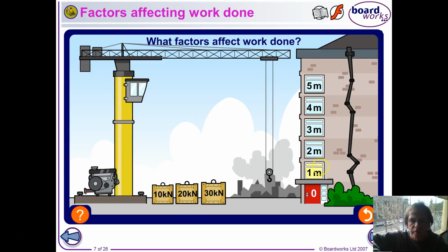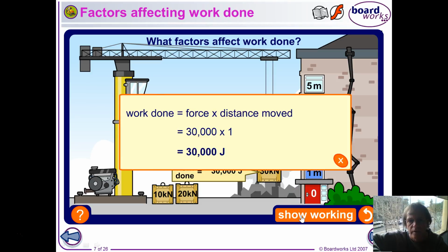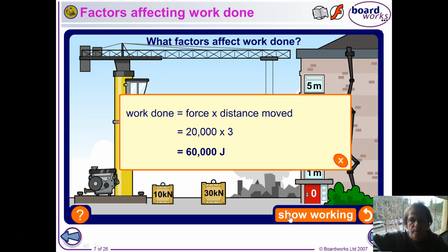So here's some examples you can follow here. You could actually try putting a weight onto this and try lifting it up a metre. So the amount of work done is 30,000 joules, because it's 30,000 newtons of force times 1 metre. Force times distance, 30,000 times 1. Okay. If you try just the 20 kilonewton weight here, try lifting it 3 metres, what we've got there is 60,000 joules, because again it's force times distance, 20,000 newtons times 3 metres, so you get 60,000 joules.